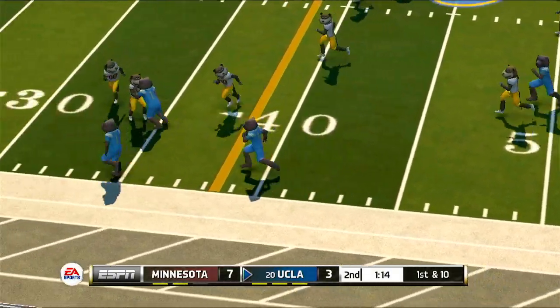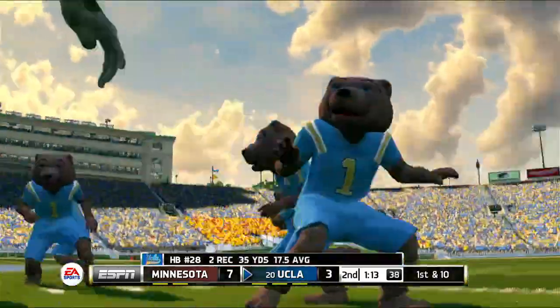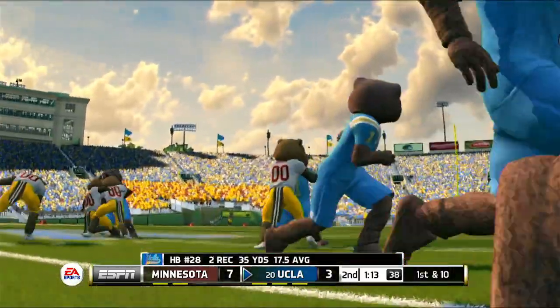Here's a screen pass. Gets it to the back, and they push him out at the 32. I'm really liking what I see from this guy. He's not afraid to go to the air on any down.